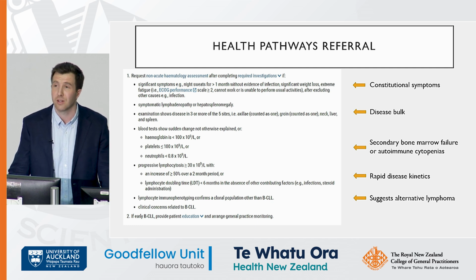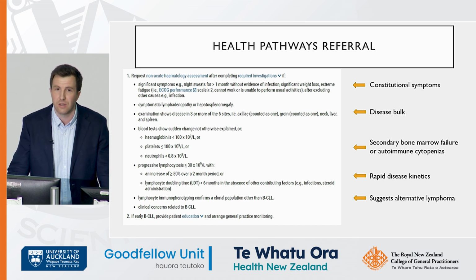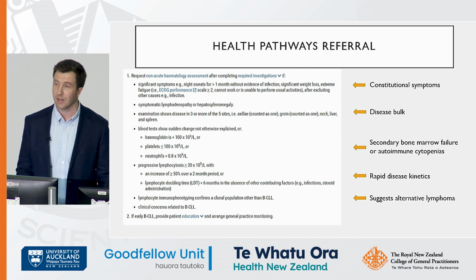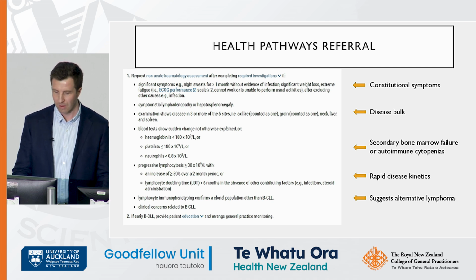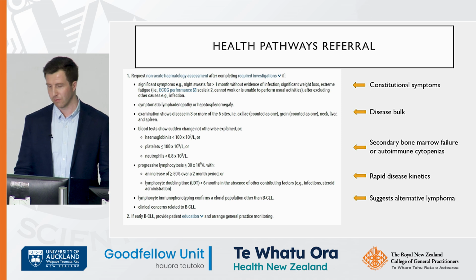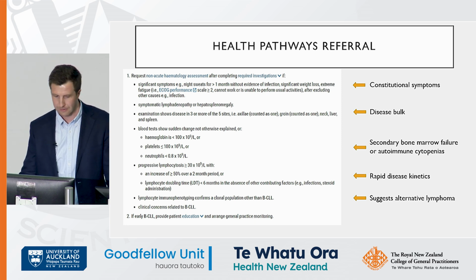When patients become cytopenic, usually that represents bone marrow failure from CLL crowding out the bone marrow, but importantly, we also see autoimmune cytopenias. We see warm autoimmune haemolytic anaemia, we see ITP in the setting of CLL. We can actually treat those without treating the CLL in the first instance. Or if you see a progressive lymphocytosis, that again fits with the idea of rapid disease kinetics.